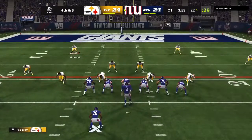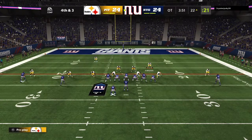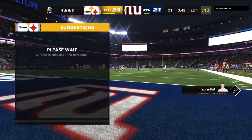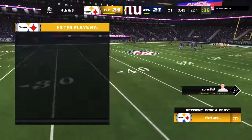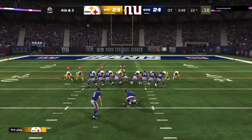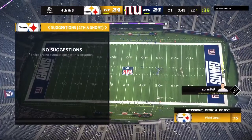On 4th down, Joe Judge makes the decision. They're going for it. And before this 4th and 3 play, we're going to get whistles and a timeout. They'll be left with just one remaining here at OT. And the Steelers signal for another timeout. They'll be down to just one remaining as we step aside here in overtime.